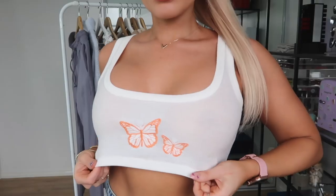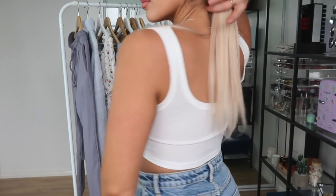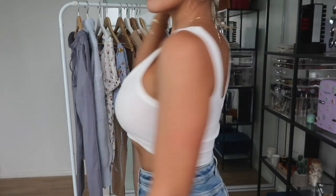Okay, so first package I'm gonna show you guys is from Beginning Boutique. I'm wearing two pieces right now, so I thought I would show you guys what I'm wearing. So I had to pick up this because butterflies, and it's just so cute. It is a little bit see-through, like you can kind of see, but it's not too see-through that it's embarrassing to walk out the house with it. I personally would be comfortable to walk around without a bra, but you could obviously just use silicone nipple covers. I've mentioned this in my videos before.